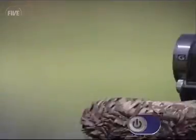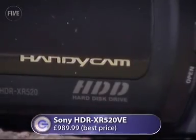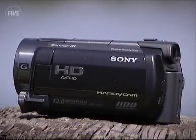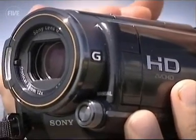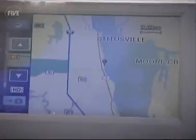First up was Sony's HDR-XR520VE. It boasts a staggering 101 hours of filming time on its 240-gig hard disk. Now, one of the really fun things about the Sony is that it's got built-in GPS, so as long as you're getting a signal, it'll record where you're taking each shot. And with its built-in maps, you can see exactly where you've shot your videos.